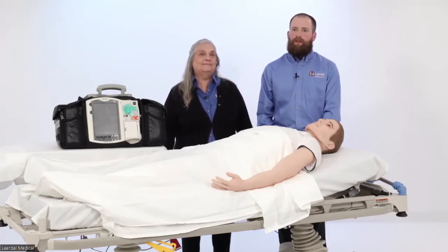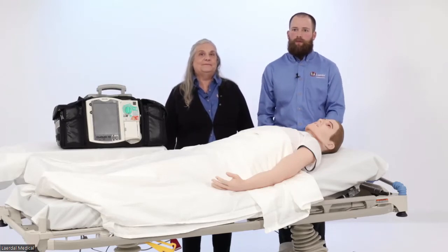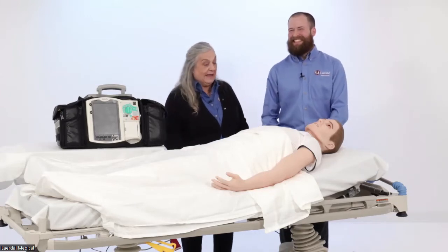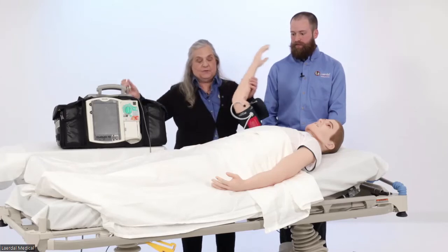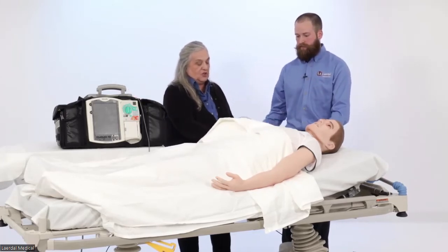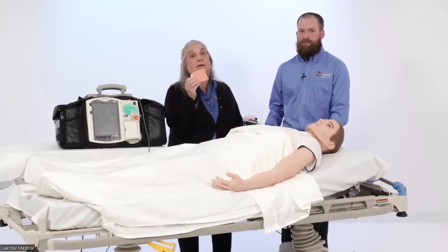Excellent. The next question that we have coming in: can the 3G Plus do chest tubes? Meg, do you want to take that one? Well, the 3G Plus could take chest tubes, and in the side of the mannequin, we have this chest tube module. It's identical to the one that came with the regular 3G, and it can be used in the exact same way. So the answer is yes.